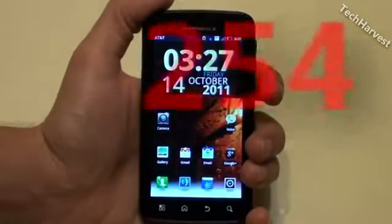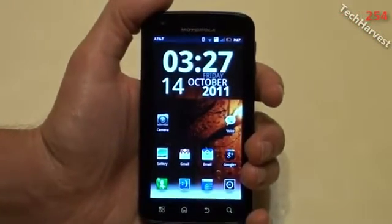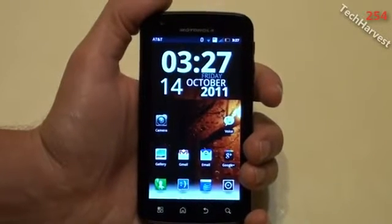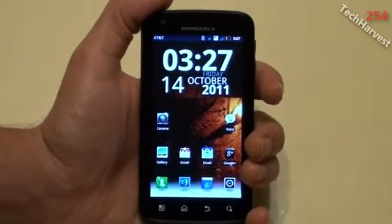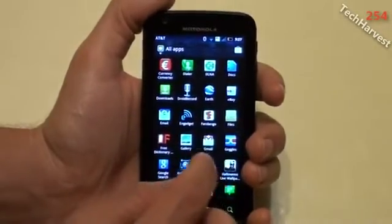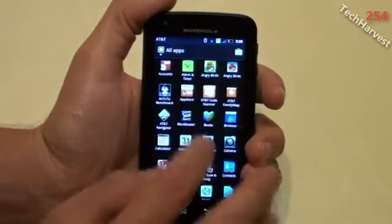Okay, in this video we're actually going to do 3 benchmarks that we've never done before, and I'm going to do it on the Motorola Atrix 4G cell phone that I have here. Now the benchmarks we're going to do are called Neocore, Antutu, and Vellamo. I've already downloaded these, and the first one we're going to do, since we might as well do it alphabetically, is Antutu.